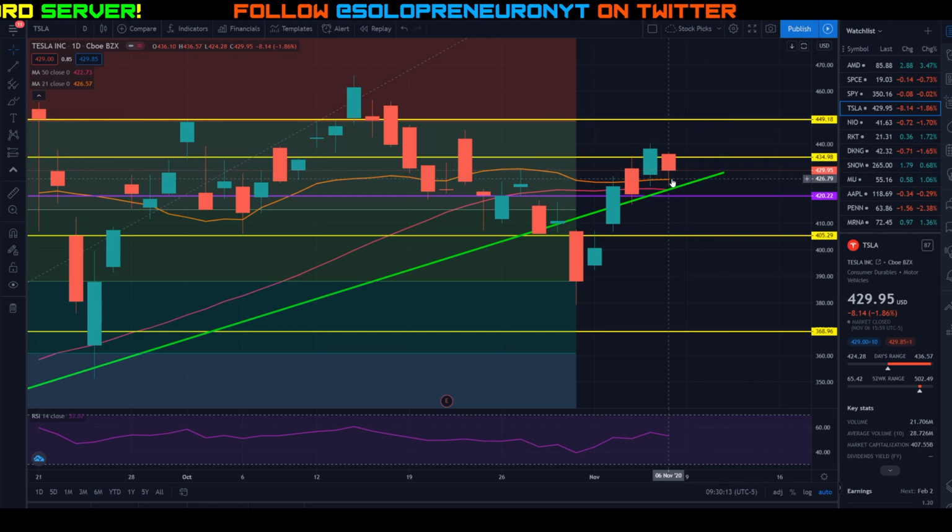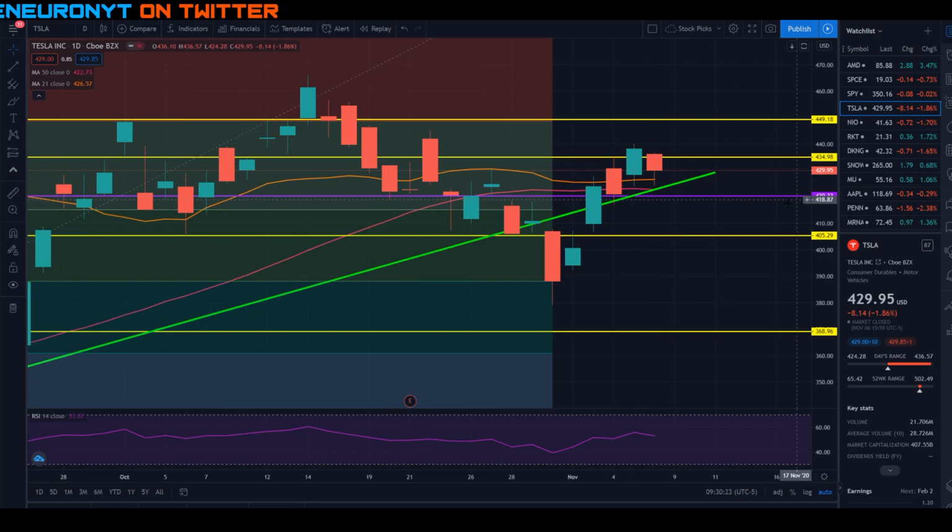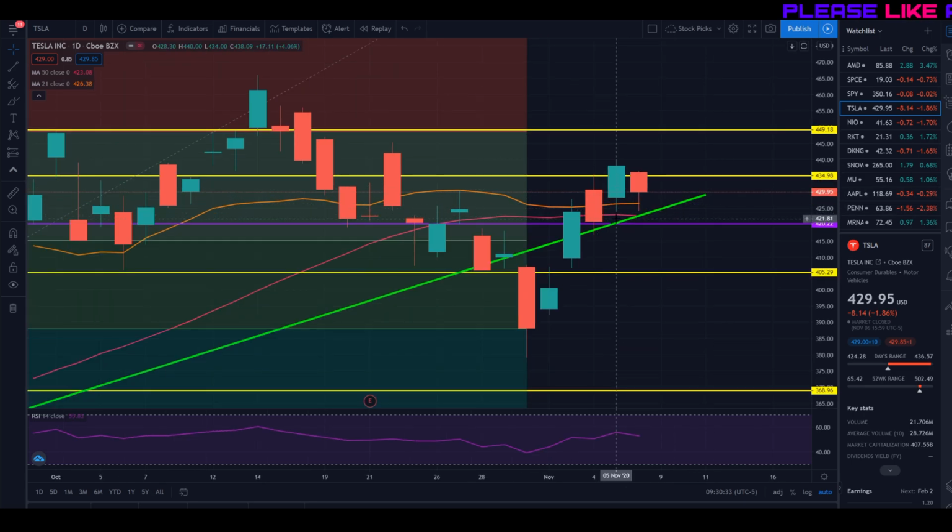term. You can see we are trading above the orange line, which is the 21-day moving average, and the pink line, which is the 50-day moving average. So that's a bullish sign. We are trading above the meme level of 420, so that's also a bullish sign. You can see we did dip very shortly below this trend line, but immediately got bought back up. So I do think this trend line is going to hold.